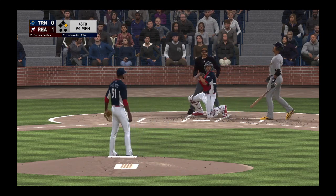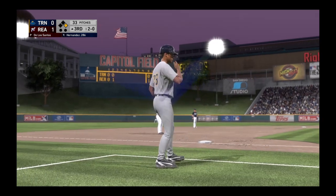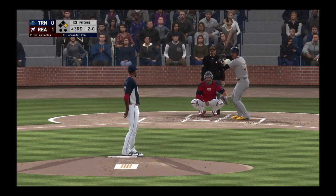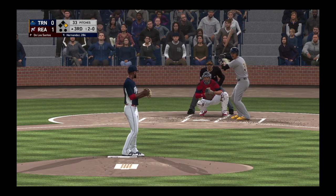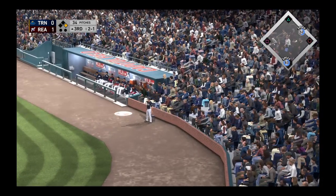Now a good pitch around the knees, but it doesn't quite catch the bottom of the zone. Those were great takes right there. Those were pitches that a lot of guys normally swing at, but he took both of them and finds himself in a productive count, leverage, 2-0. This is foul, right side.